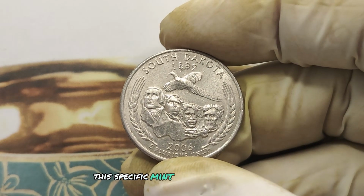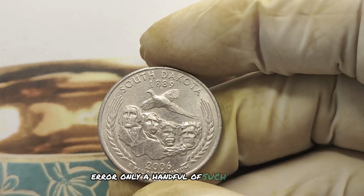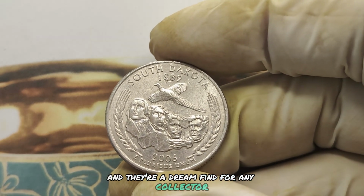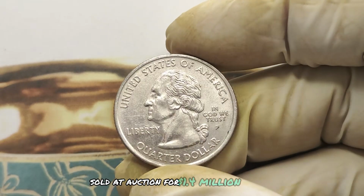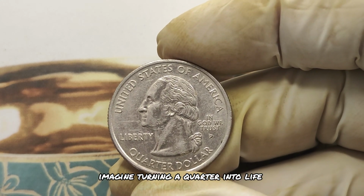This specific mint error is known as a wrong planchet error. Only a handful of such coins are known to exist, and they're a dream find for any collector. The most famous of these error coins sold at auction for $1.4 million. Imagine turning a quarter into life-changing wealth.